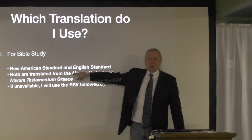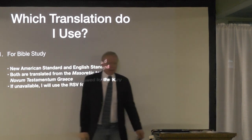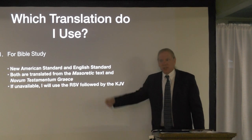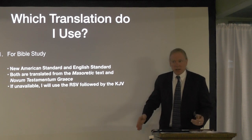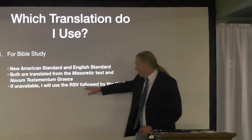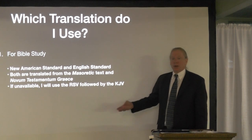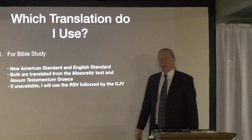Now you notice that when we were talking about anti-female bias, I said the New American Standard had some of that built into it, but I still like it. But I'm aware that some of these things are in that text. There are always mistakes and problems in every translation. Now, if unavailable, I will use the RSV, but I understand that they've got this gender neutrality bias built into it. And then followed by the King James.